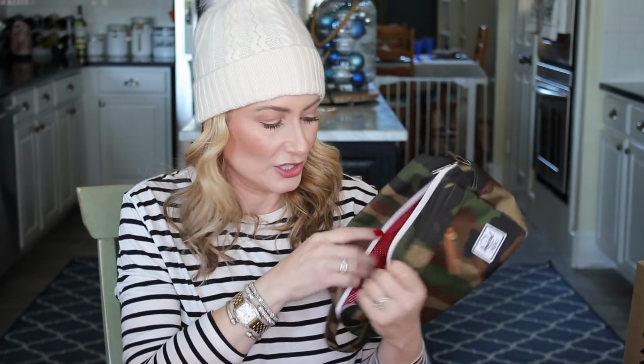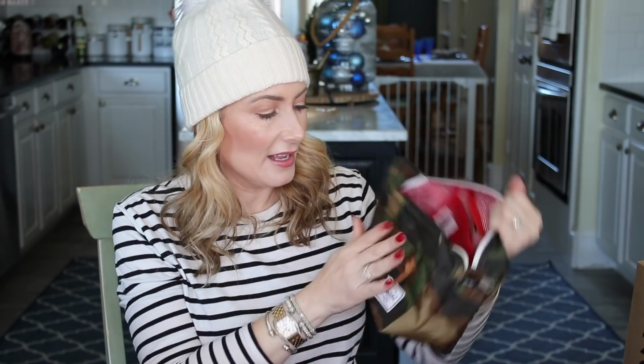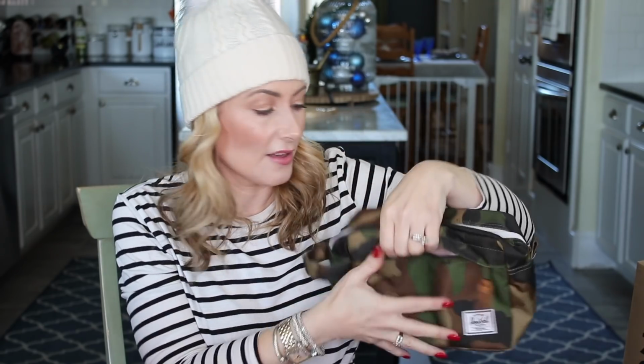Another great gift item that is gender neutral that I actually have is the Herschel Dop Kit. Whether you're a man or a woman, I love having options of ways to store stuff. So it's a great toiletry bag. It has the nice hook. It has the waterproof lining. I don't know if you can tell this just by looking, but it does have a nice zippered outside pocket that runs the length of the bag.